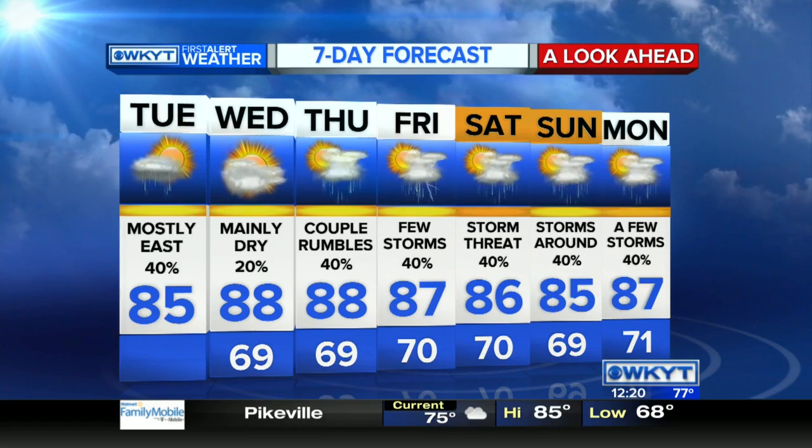Next couple of days, starting to dry out just a bit. Can't rule out a small chance of rain there on Thursday and Friday. But tomorrow actually looks mainly dry, so we can get out and knock some things out. Maybe some yard work, because all this grass is growing really lush outside.